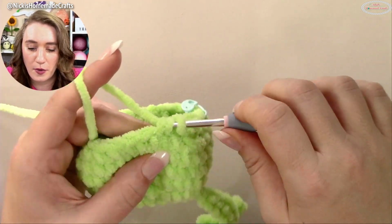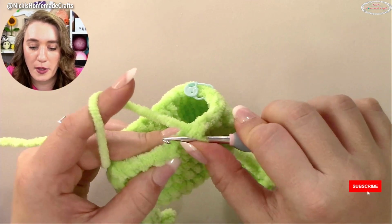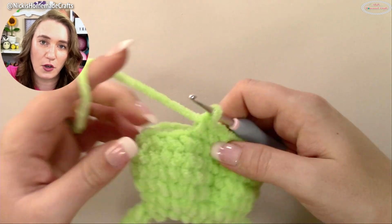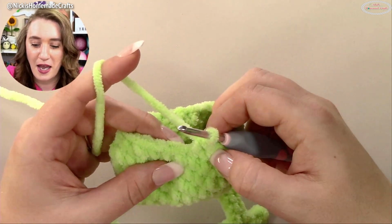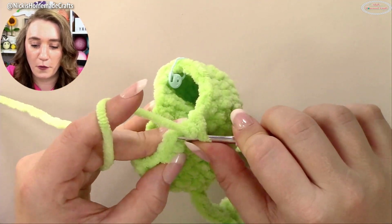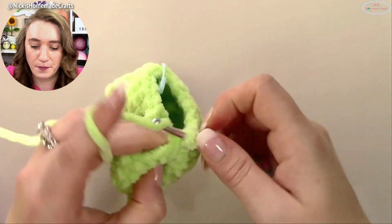So this is the invisible single crochet decrease that I'm doing, and that is great for amigurumi because it kind of hides that there is a decrease. It does make it a little harder to see when you need to figure out where your stitches are and things, but it's going to be worth it in the end because there's no polyfill poking through, and it makes it a very clean product in the end.